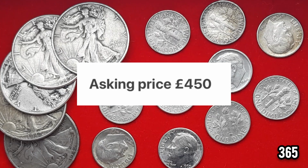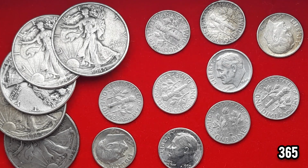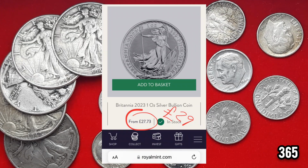So I thought, what would be a reasonable asking price? So I went on to the Royal Mint and I had a look at how much the 2023 Britannias are currently selling for. Now, they've gone up since I last looked. There's a premium been added to them because they're proven to be very popular, as they're the last ones with the Queen on them. However, if you see the price on there, it says from £27, and that from price is if you buy 100 of them. So if you bought one Silver Britannia, it'll be £29. So I decided to myself, if I could get each one of these coins in terms of ounces for under £29, then I've got a good deal.